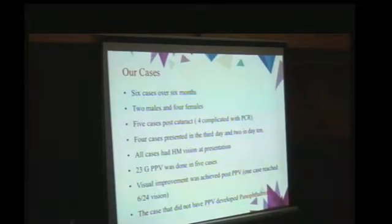Here are a few cases at Fayoum University Hospital. We have 6 cases over 6 months, 2 male and 4 female. 5 cases were post cataract, 4 of them complicated by posterior capsule rupture. 4 cases presented on the third day and 2 cases on day 10. All cases had hand motion vision at presentation.